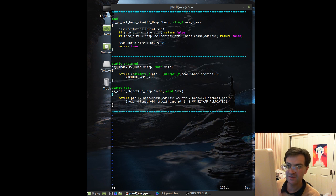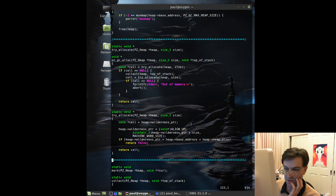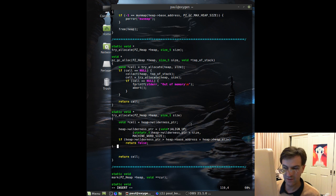So. We've got, that's right. Now I need to fill in the bitmap during allocation. And every cell's going to start off with the same bit, so I can use assignment rather than a bitwise operation. Heap bitmap index, that was handy. Huh? That's why we make things little functions. Heap cell equals GC bitmap allocated. Done.